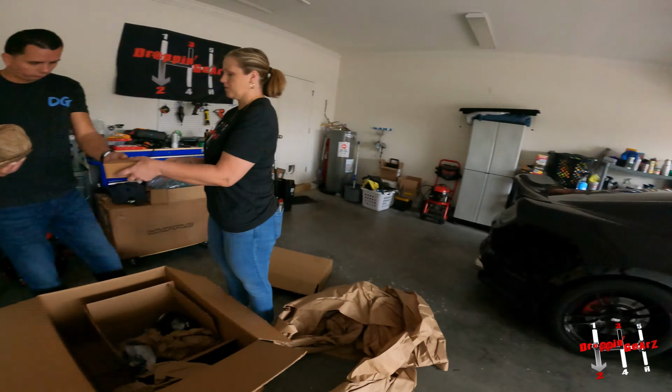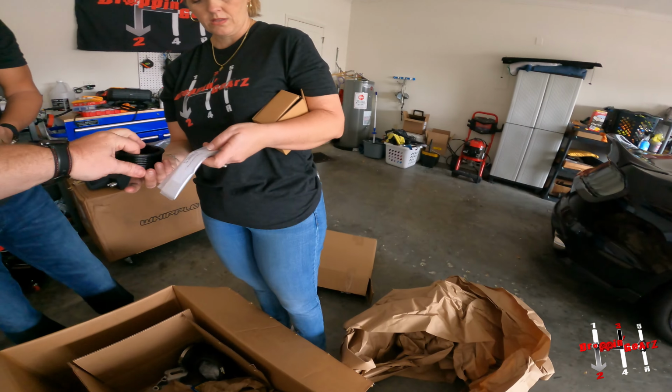Oh, that's your pulley there. There's the pulley. What size pulley is this? It should say. Whipple usually says 3.625. It's actually not that small. I mean, not that big. 3.625, yeah. 8 pounds? Yeah, that's what this kit comes with, 8 PSI.